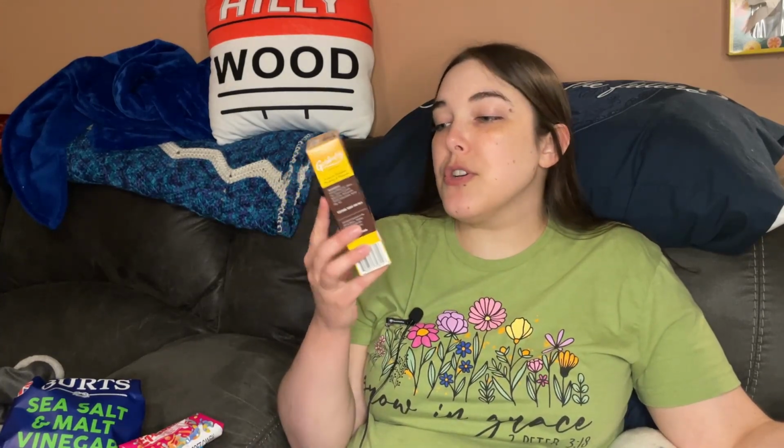Somebody had mentioned, oh, Yorkshire pudding would go good with this or this. And I was thinking, well, there's no way I'm going to make Yorkshire pudding. It's not going to happen. That seems like something that would be a little intensive to make completely from scratch. And what do you know? Yorkshire pudding and pancake mix. I've got a mix right here.